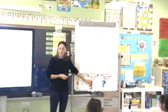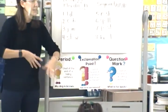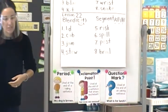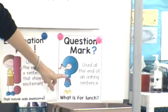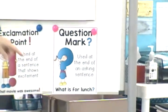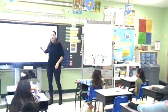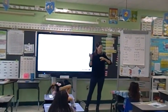The next one we learned too is the exclamation point. When you see these at the end of a sentence, it means you need to say it louder with excitement, okay? Now this one, what is this one? A question mark. A question mark is used at the end of an asking sentence, when you ask something. So your voice goes a little bit higher, like, what is for lunch? Okay? All right, so these will be coming up in the story. We like to look at the punctuation before we read, so we know how to say it, okay?